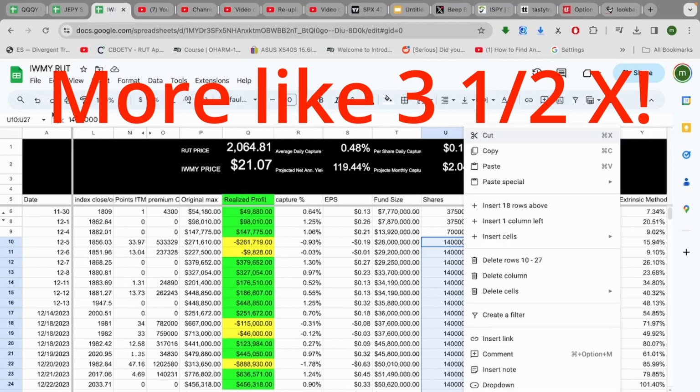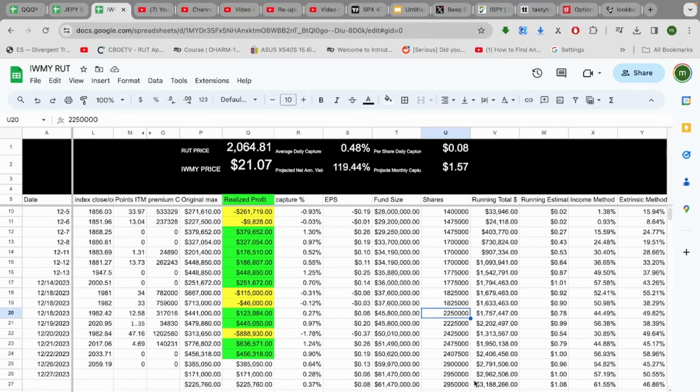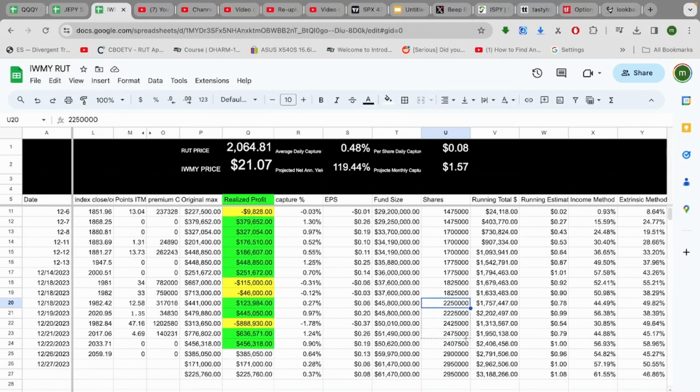Here, let's run this back and let's test some more dilution. Let's see if we stopped it at 22 million. Let's say if it stopped going up here. Let's see what that does.